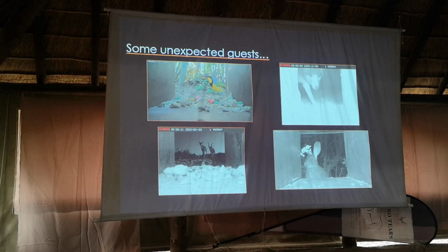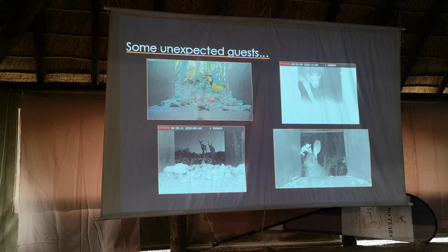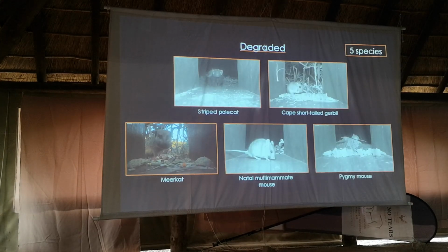There's also the bokmakiri. We saw a jackal once. There's also the kudu again, and a scrub bear. So anyways, back to the small mammals.